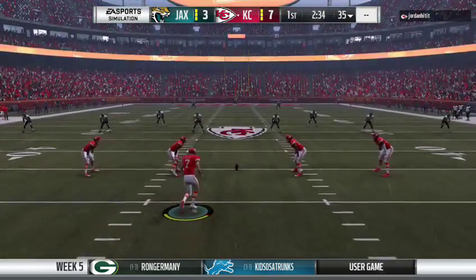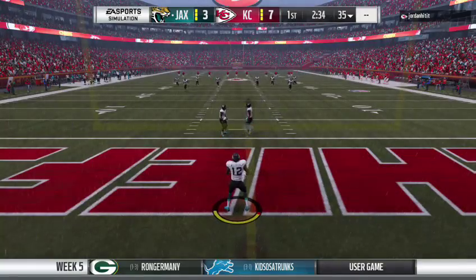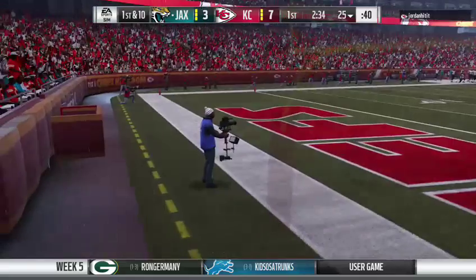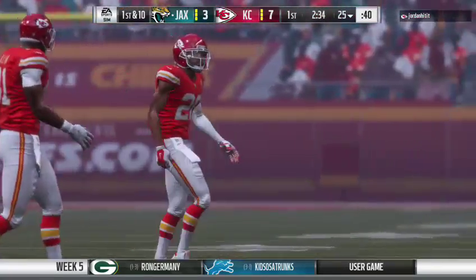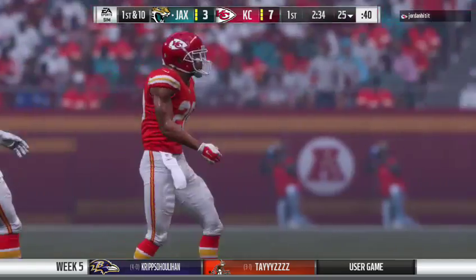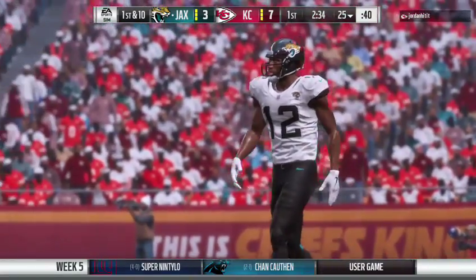Butker now to kick this one away. And this will not be returnable. It's out of the back of the end zone for a touchback. Here comes the Jaguars offense as they get set here. They punted last time they had it. What steps, Charles, do you think they have to take to make sure they don't do that again?